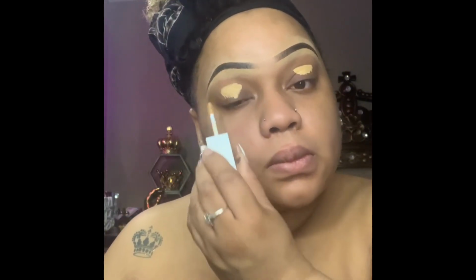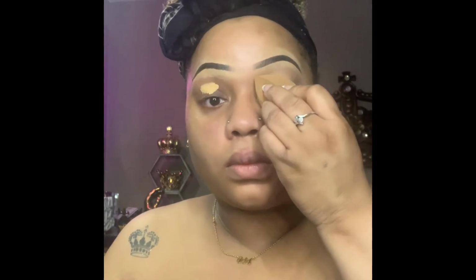Now, this is an extra step that I do because I do have darker eyes and I'm trying to brighten them up. I do use some concealer on my eyelids. This is if I'm not using shadow. If I'm using shadow, I definitely use eyeshadow base. But since this is more of my natural everyday look, I normally just go ahead and throw some concealer and set it on my eyelids because, as you see, look at that.